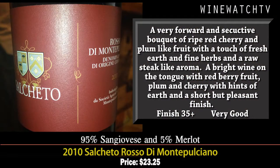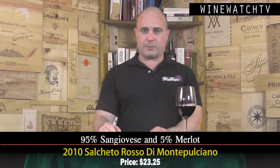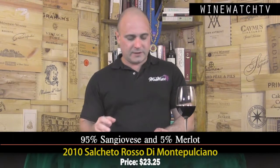It was forward, seductive, kind of red cherry and plum fruit, a touch of fresh earth, fine herbs, kind of a raw steak-like aroma. Bright wine on the tongue with that lovely red berry and plum fruit, hints of earth, a short but pleasant finish. Very good little wine. These Rosso di Montepulcianos can be excellent values, but I've got Vino Nobile di Montepulcianos at the same price, so a little bit expensive for what it is, but a nice wine.